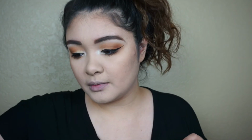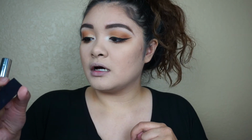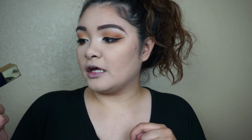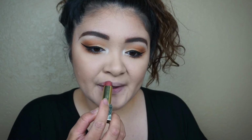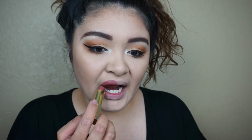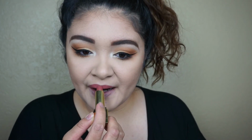Okay, so moving on to lips. I'm just gonna do my favorite combo. I told you guys about this earlier, in my last Get Ready With Me, I think. I'm gonna use the Estee Lauder Pure Color Envy in Irresistible, and I'm gonna go right on top of that with Likely from ColourPop. Lighten up the color.